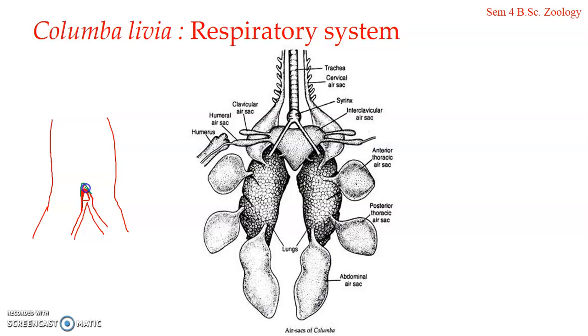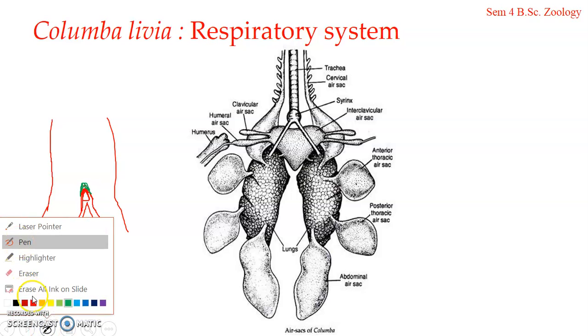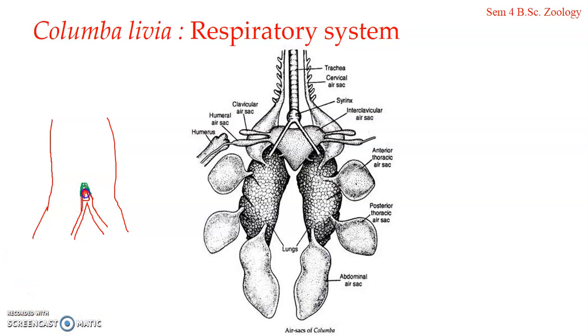Okay, this is the semilunar membrane, and this one is the pessulus, which is the cartilage that supports this part. Okay, this is the pessulus. Clear? And you can see this is the lumen of the syrinx.